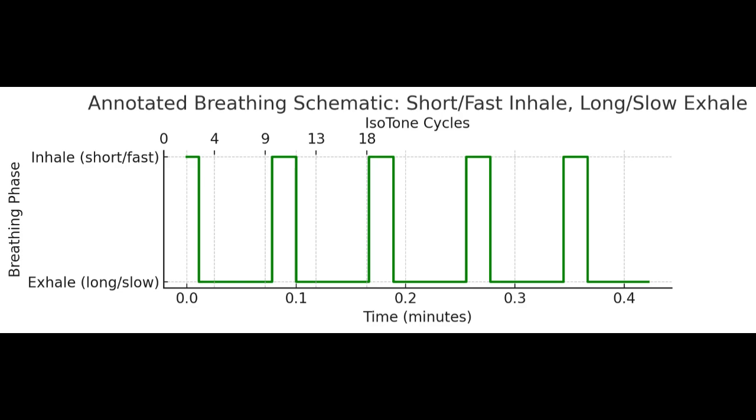For sure. Forget the exact counts. The feeling and the basic rhythm are what matter most. Just focus on quick inhale on squeeze, slower exhale on expand. Quick in, slow out. Or even simpler. In on squeeze, out on expand.